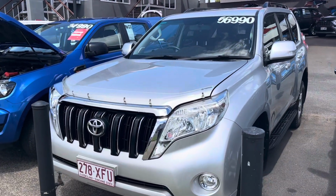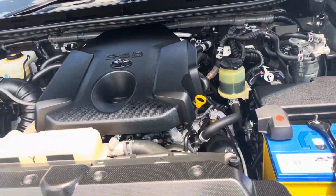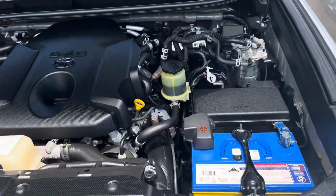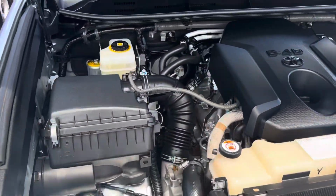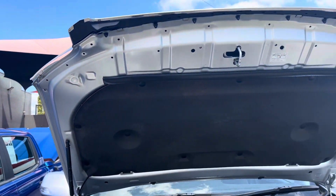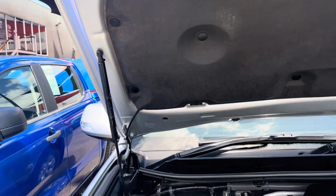But without going too much further into that, I'll jump straight into the virtual tour of this lovely Prado. What I want to do for you is show you the exact condition of the car, point out any nicks or scratches that might be in the paint or the interior, and also starting underneath the bonnet here, give you a good look under there. That's all nice and clean. Under the bonnet, as you can see, that's all tidy as well and held up by our struts underneath.